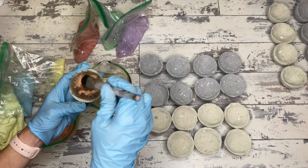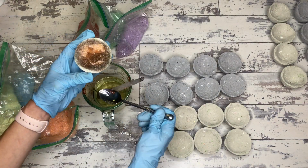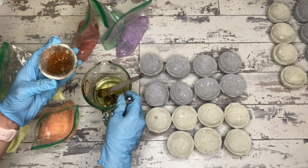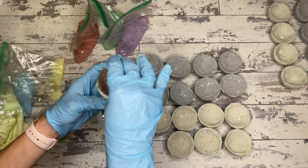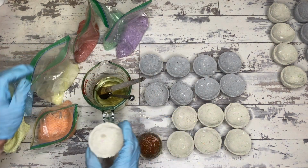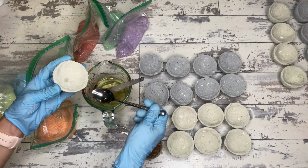That's okay. Some drippy drip. Yeah, there we go. Spoon. Spoon makes more sense. Really saturate the salts. This is what I'm going with. This is the best move, I think. Saturate those salts. But you don't even have to use a spoon.